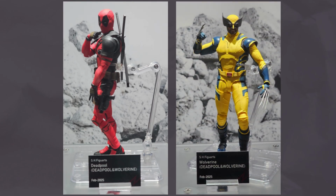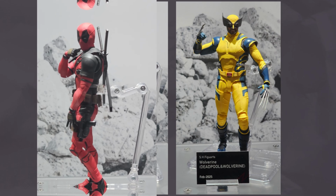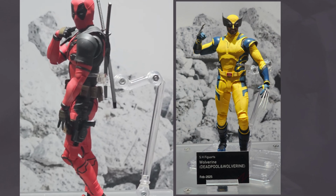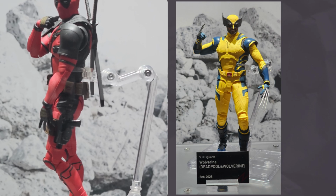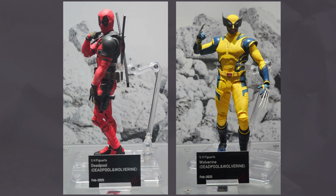Here's a couple of better shots of them together. Deadpool's lighter red color looks pretty good. Just a reminder, his costume did get lighter. The katana sword and sheath are scaled well. Looks like it has pretty good articulation there in the arms, especially in this pose. Overall, pretty good design. I really like Wolverine here over on the right.